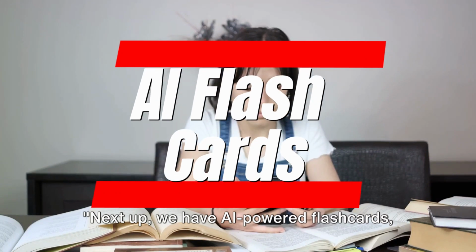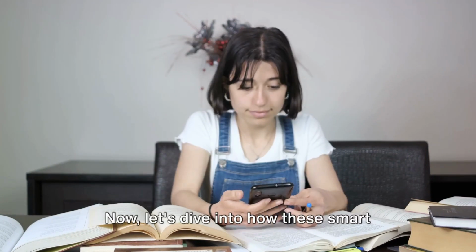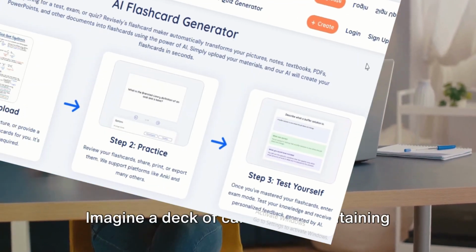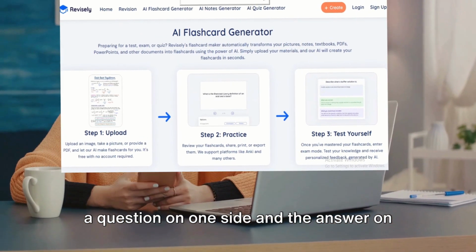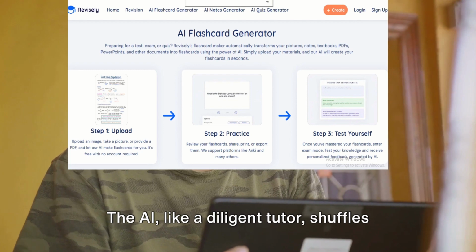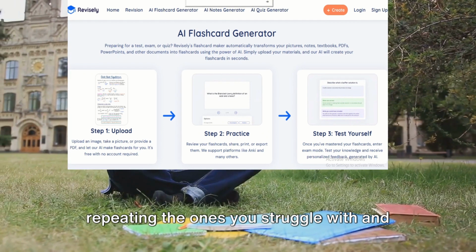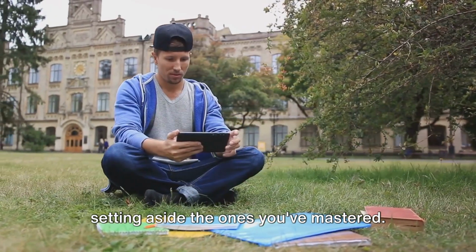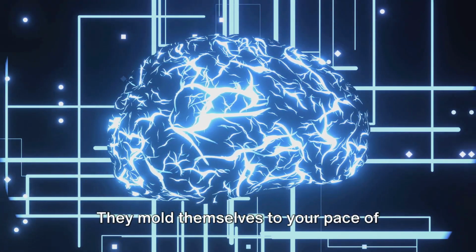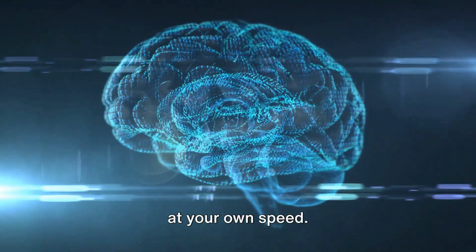Next up, we have AI-powered flashcards, a tool designed to enhance your studying techniques. Now, let's dive into how these smart cards work. Imagine a deck of cards, each containing a question on one side and the answer on the flip side. The AI, like a diligent tutor, shuffles these cards to test your knowledge, repeating the ones you struggle with and setting aside the ones you've mastered. The beauty of these flashcards lies in their adaptability. They mold themselves to your pace of learning, ensuring that you grasp concepts at your own speed.